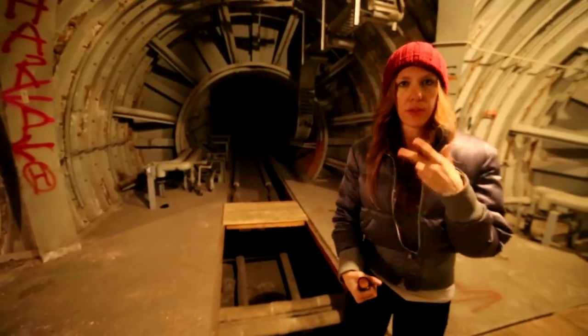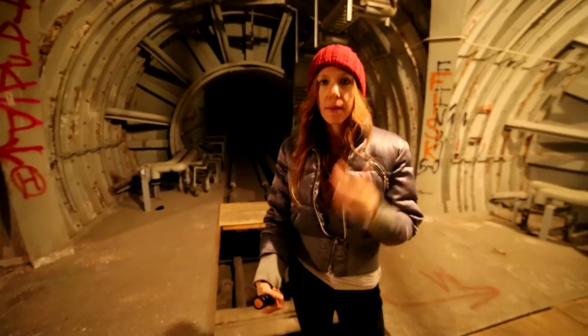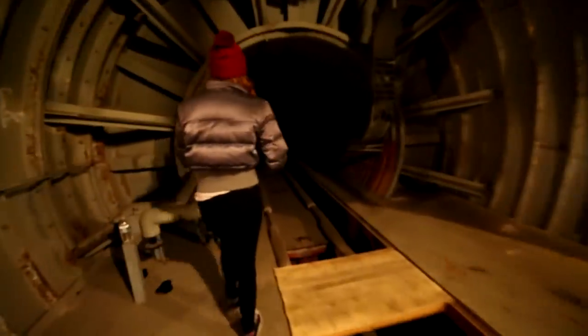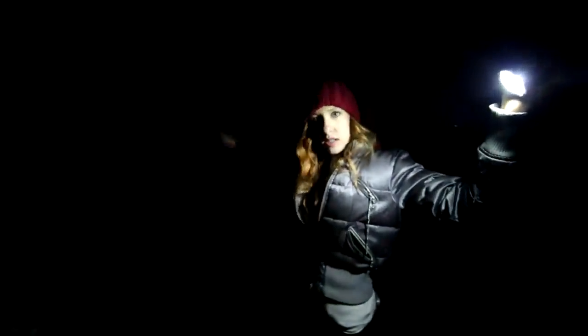Now, each of the three missile silo sections has three buildings. The first one, I will show you down here. This first building is the fuel terminal building. You can see over there, that leads to the missile silo, so that of course it had fuel to go places. The second of the three buildings is this way.